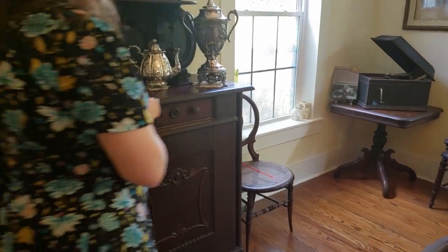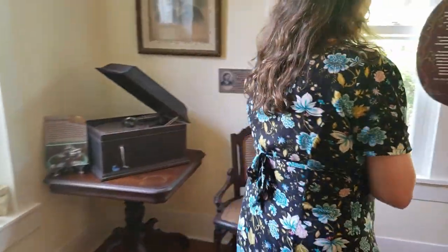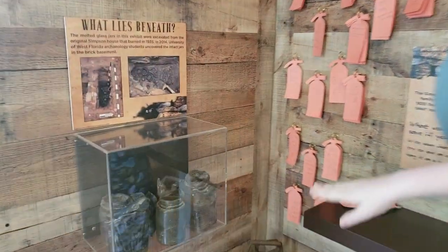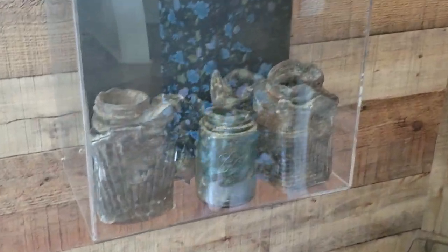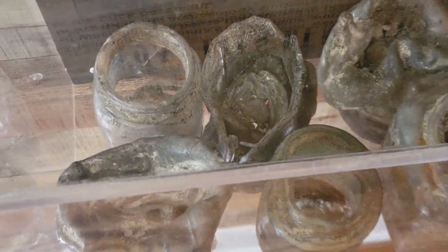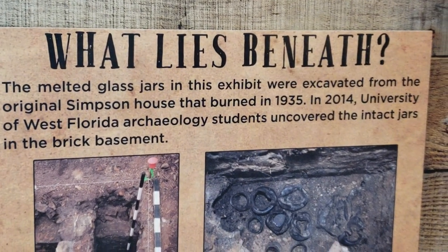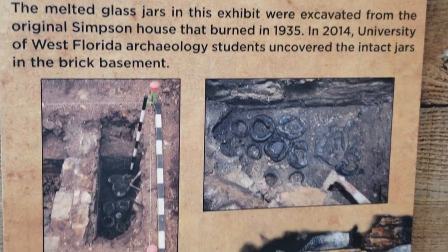So if we go over here, we can talk about this first. We'd like to show this. This was found through archaeology from the original plantation home, and it is the burnt, melted glass jars from the basement. So it shows you how hot the fire was, by melting the glass jars.